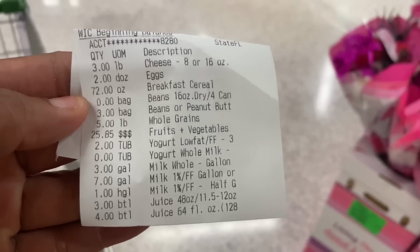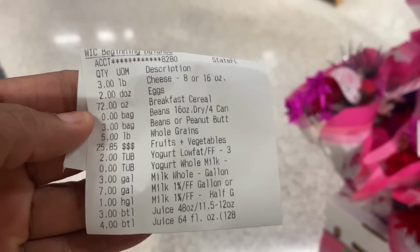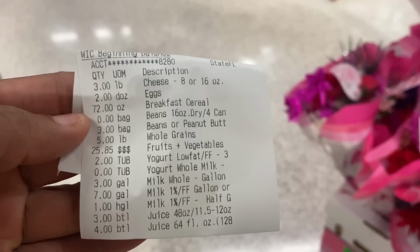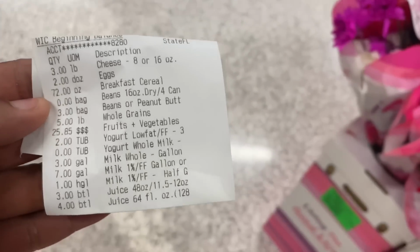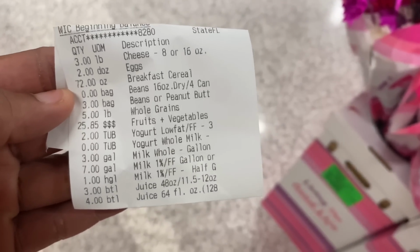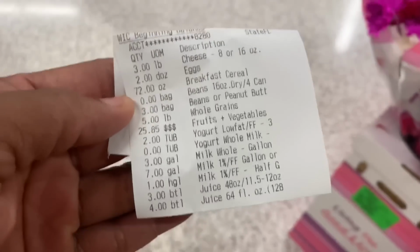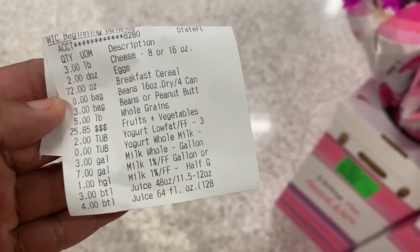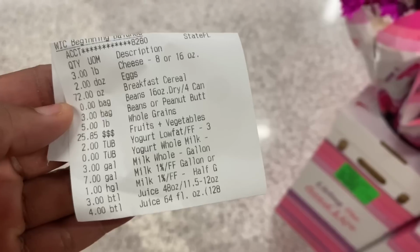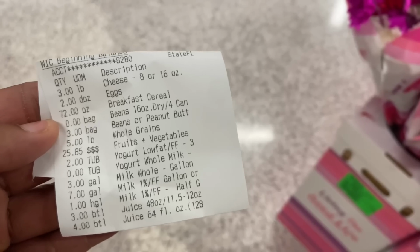This is what we have available: 3 pounds of cheese, 2 dozen of eggs, 72 ounces of cereal, 3 bags of beans or peanut butter, 5 whole grains, 25.85 in fruit and vegetables, 2 tubs of yogurt, 3 gallons of whole milk, 7 gallons of 1%, 1/2 a gallon of 1%, 3 bottles of 48-ounce juice, and 4 bottles of 64-ounce juice.